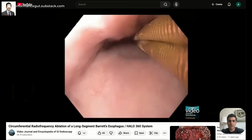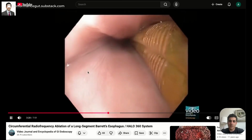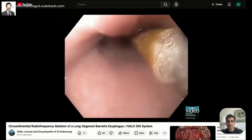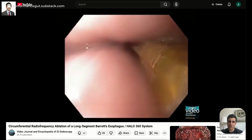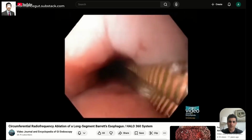So this is a device called the Halo 360 balloon. It's been placed over a wire via endoscopy, and you actually can see the copper coils of the balloon there. This is in the proximal esophagus to start. You're going to see the next step here is the balloon being inflated so that those copper wires are actually in direct contact with the Barrett's mucosa.